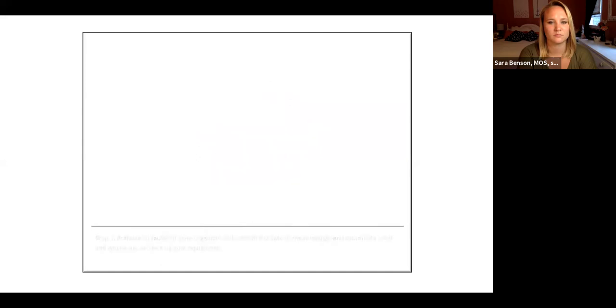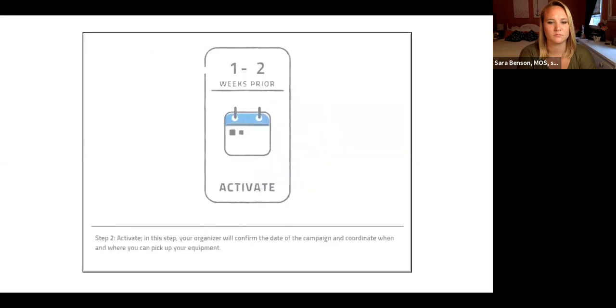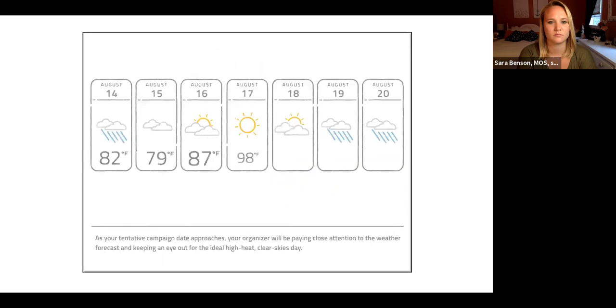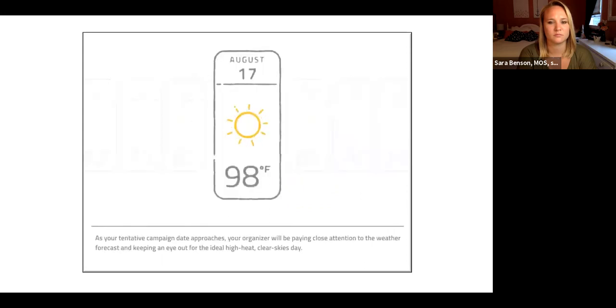Step 2. Activate. In this step, your organizer will confirm the date of the campaign and coordinate when and where you can pick up your equipment. As your tentative campaign date approaches, your organizer will be paying close attention to the weather forecast and keeping an eye out for the ideal high heat, clear skies day. Once this is determined, they'll send out an email confirming the date or advising backup plans, as well as advising a time and location for you to pick up your equipment.